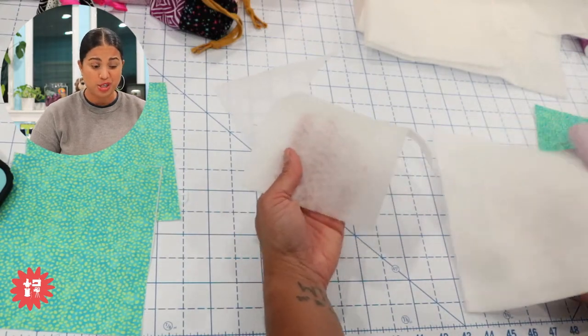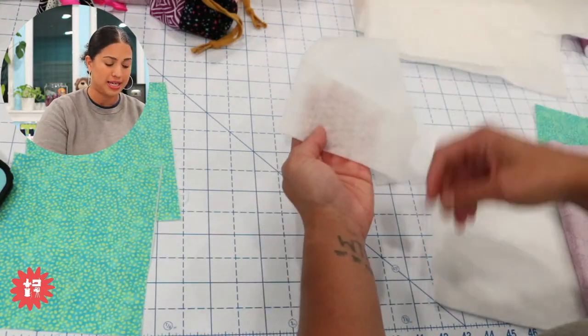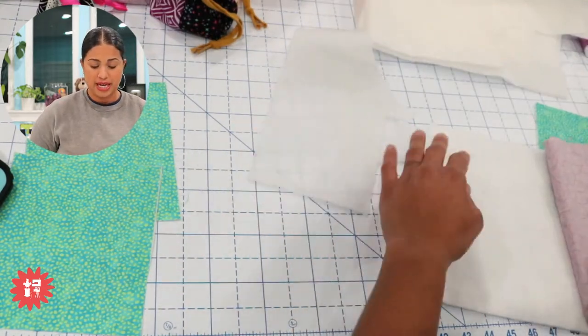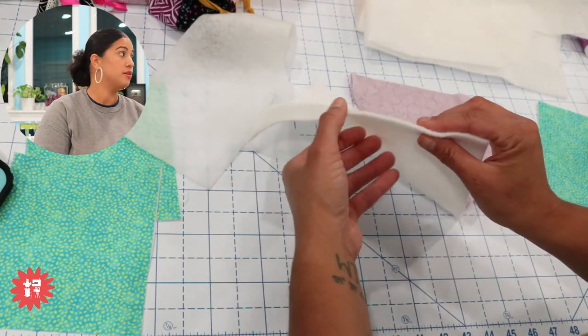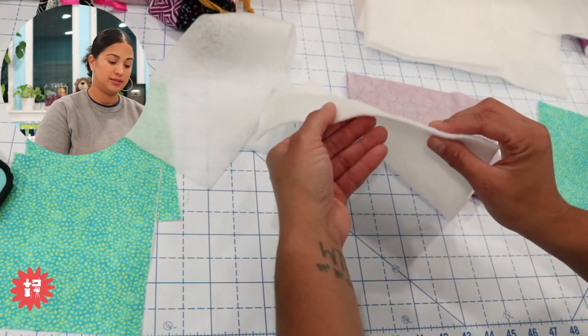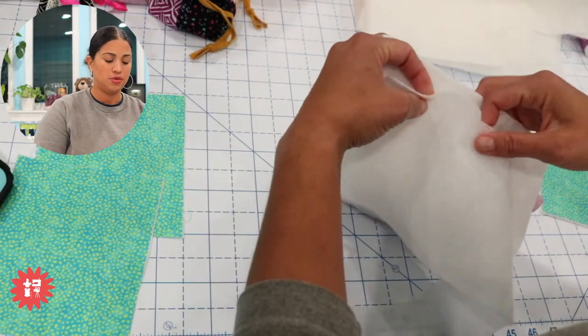So if you're at a fabric store, pull a little bit off the bolt and go like that. Put it up to the light, put your hand behind it. Can you see your hand or not? Then you can get a good idea of, whoa, this is kind of thick. Look how thick this is. It's almost a quarter of an inch thick. Huge difference, okay? So you have to be really careful.